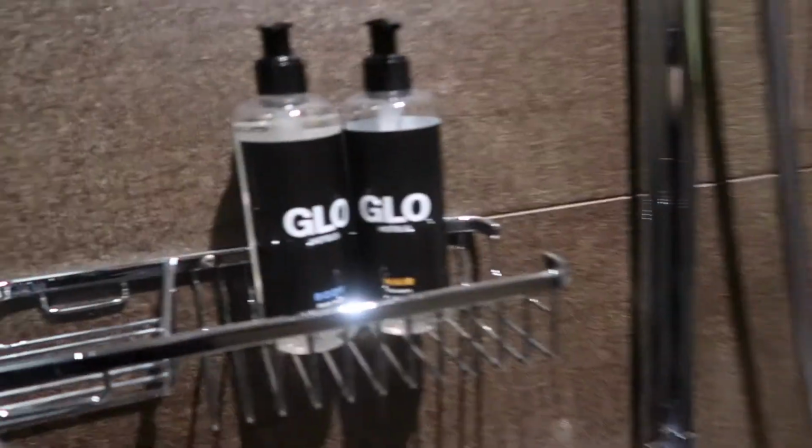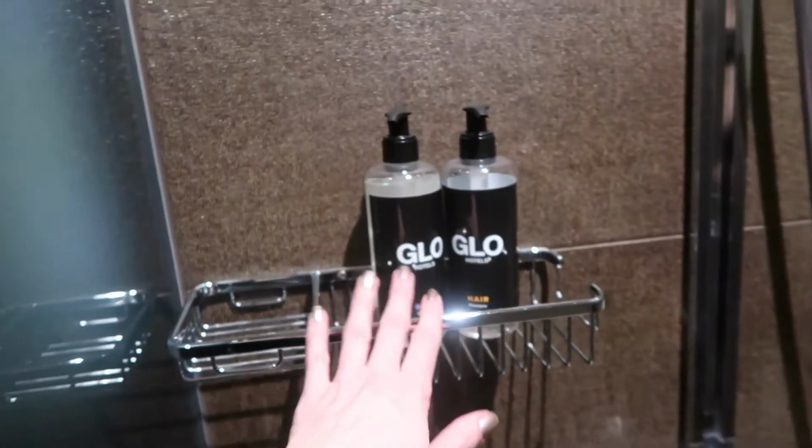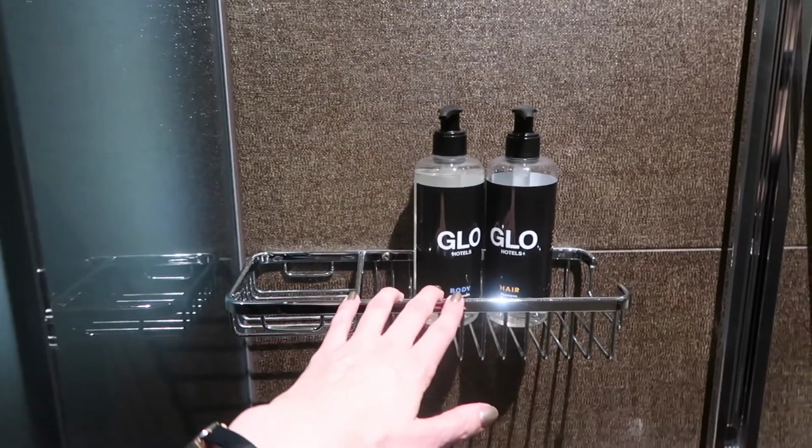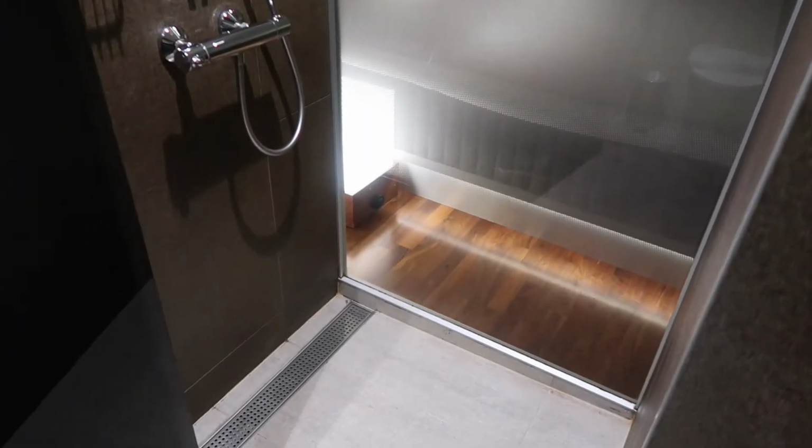And then let's see what's in the shower. So the shower just comes with body wash and hair shampoo. Love that it has this little rack here because I always want something to put my stuff on versus on the floor. Pretty decently sized shower, nothing too exceptional to report here.